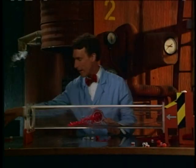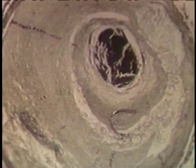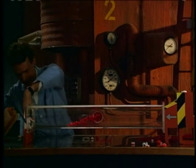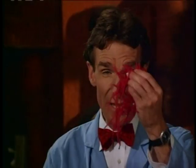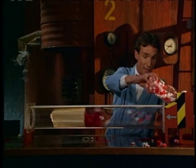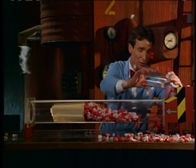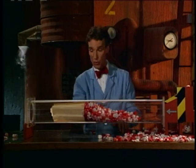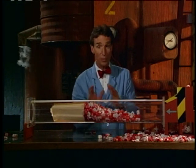But if you happen to have a deposit of fat, a big deposit of fat, in one of your blood vessels, and a blood clot comes along, well, the blood clot sticks to the fat, and then your blood can't flow through your blood vessels. It jams up. And then the muscles downstream of this can't get enough oxygen. So if this happens to be a blood vessel that leads to your heart, well, it could give you a heart attack. So, blood clots are good.